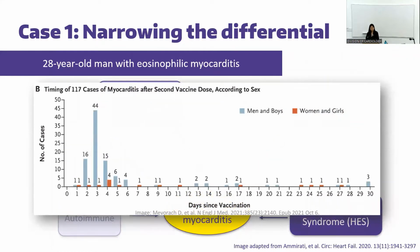As Dr. Smith mentioned, I think that most patients who have reported post-vaccine myocarditis are presenting within the first week after. This is data from after the second vaccine dose, as was with our patient. But you can see that there are still a spread of patients who present in the weeks following vaccine. And this would be where our patient was presenting. And so maybe less likely, but not impossible that this was related to the COVID vaccine.